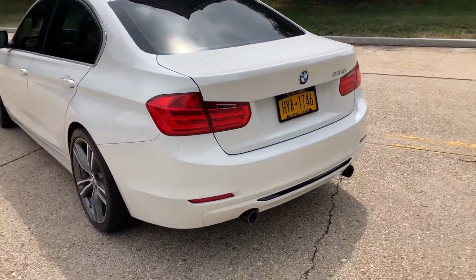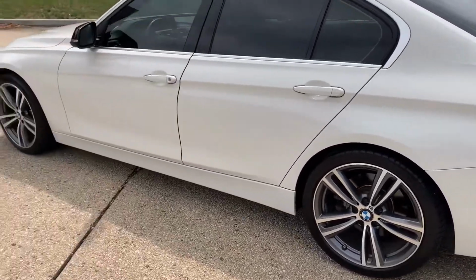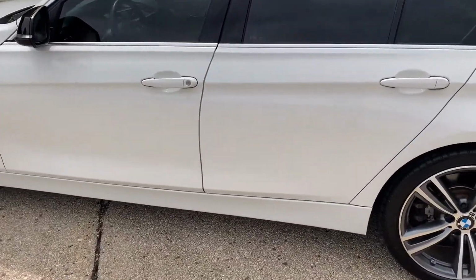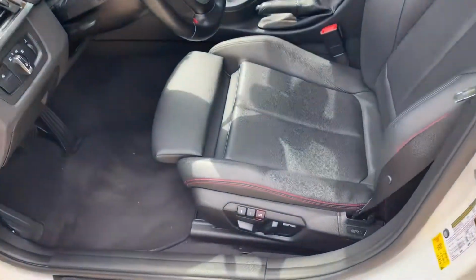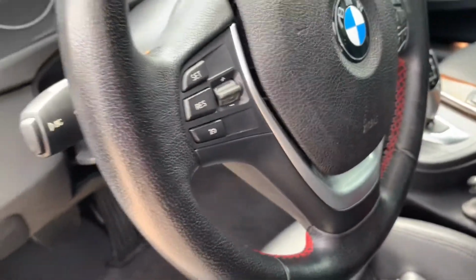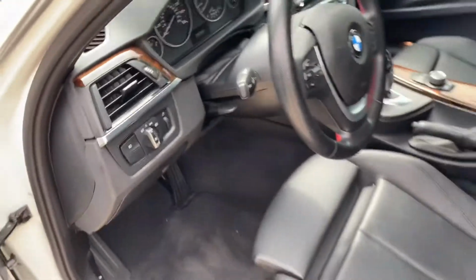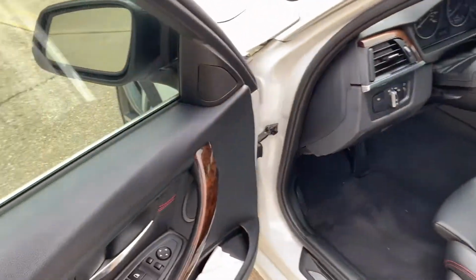Yes, it's not M Sport, so it doesn't have the body kit, the side skirts, the bumpers, and this and that. But honestly, I don't really care about the body. I just love this stitching, the stitching on the steering wheel. So what if it doesn't come with the pedals? It's all right. And the wood trim.